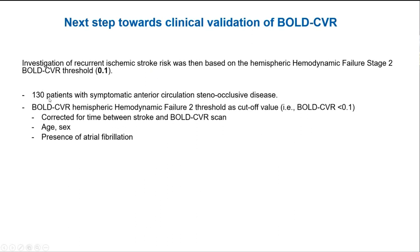So we looked at our database. This is a retrospective analysis. We identified 130 patients that had symptomatic steno-occlusive disease, so atherosclerotic disease, no moyamoya, they were excluded from this group, of the anterior circulation. And we used the threshold, as I said, corrected for time between stroke and the bold CVR scans.